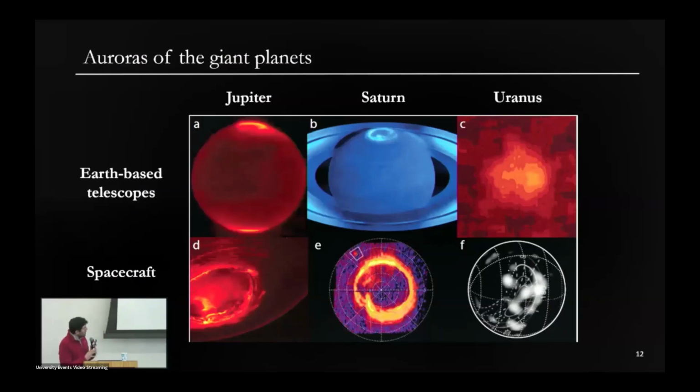So I mentioned all planets have auroras, and I didn't show Earth's auroras here. I'll just stick to the outer planets, but they've all been observed except Neptune's, actually, because it's just too far away and a bit too faint. But you can see that the auroras have been observed from both Earth-based telescopes. So this is from the ALMA telescope, as well, and this is from the Hubble telescope in the ultraviolet. These are in the infrared, and also from spacecraft.